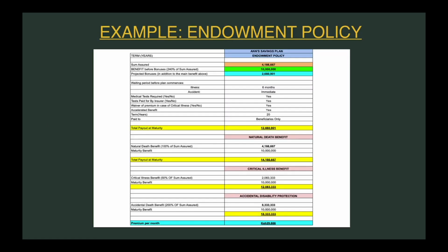Let's look at an example of an endowment policy, and we decided to compare apples to apples. This is an endowment policy with a specific insurance company, let's say insurance company X, and the person was putting this money aside for the next 20 years, saving for their children's education. With this endowment policy, how it has been structured, it means that in the case Anne, who is 30, by the way, was to pass away, the sum assured paid to her family immediately is 4.16 million.